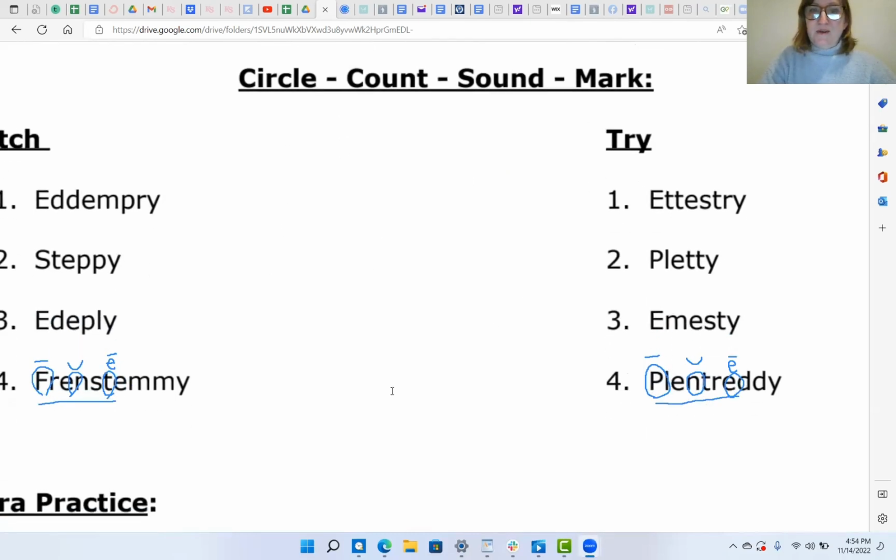Okay, number 4. Oh, this is a nice hard one. I got somebody that just said I'm doing a lot better than last week. That is wonderful. Such fun news. And it's going to get easier and easier.